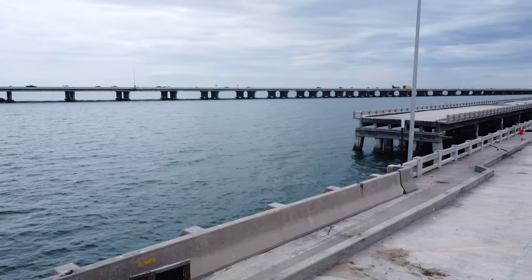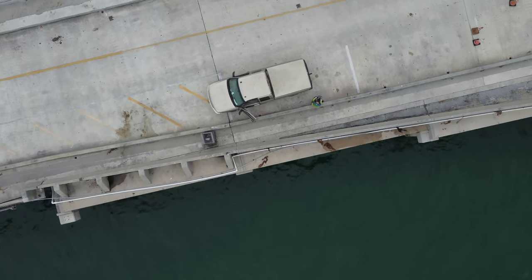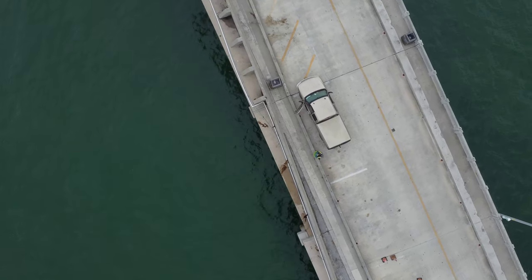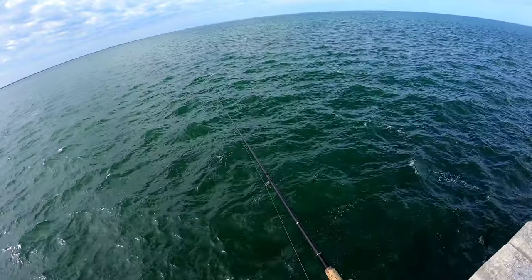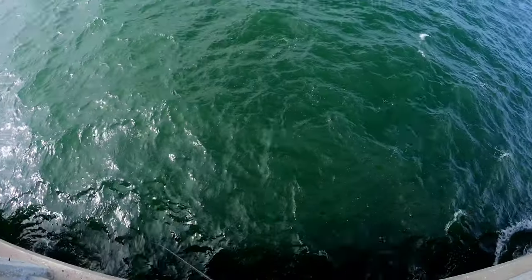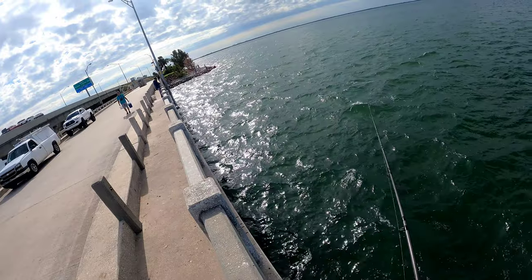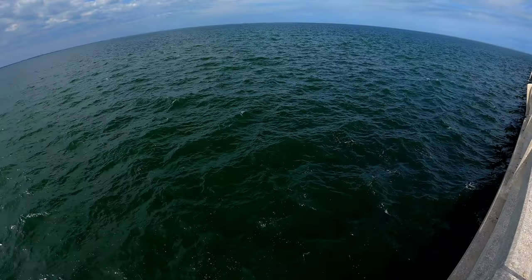First time this year I am out at the Skyway. And we are looking for mackerel, boys. You know the deal. Hopefully we're gonna get into a mack attack here. The weather's been so beautiful lately, so it's just been catching my attention. Let's see how we do, guys.